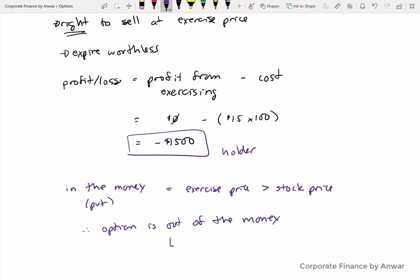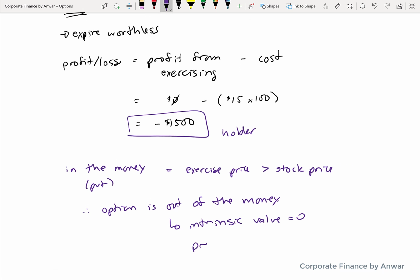And if the option is out of the money, it means that the intrinsic value is zero. Remember the premium is equal to the intrinsic value plus the time value. So if your intrinsic value is nothing, the premium has to equal the time value. What people are paying here is just for the possibility that the price may change before expiry. And the closer you get to the expiration date, the time value will start to disappear.